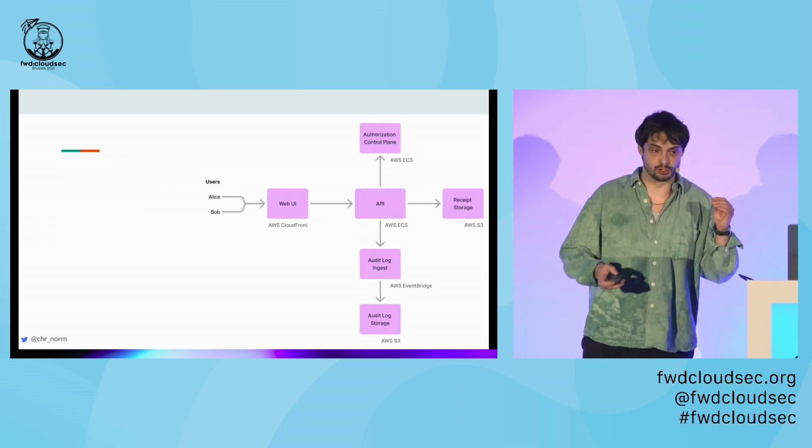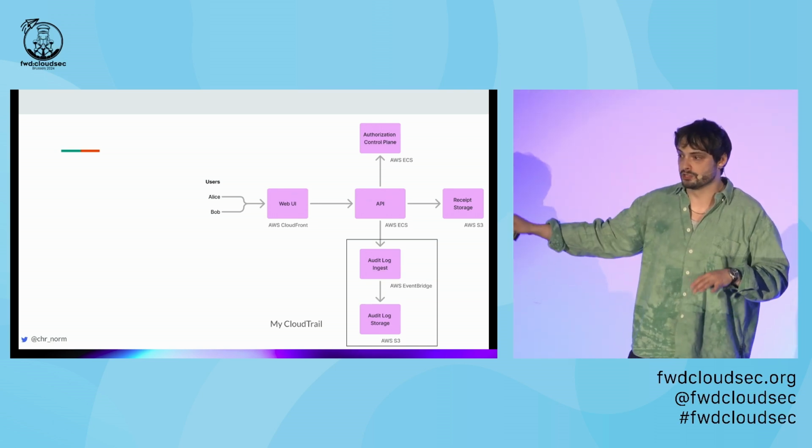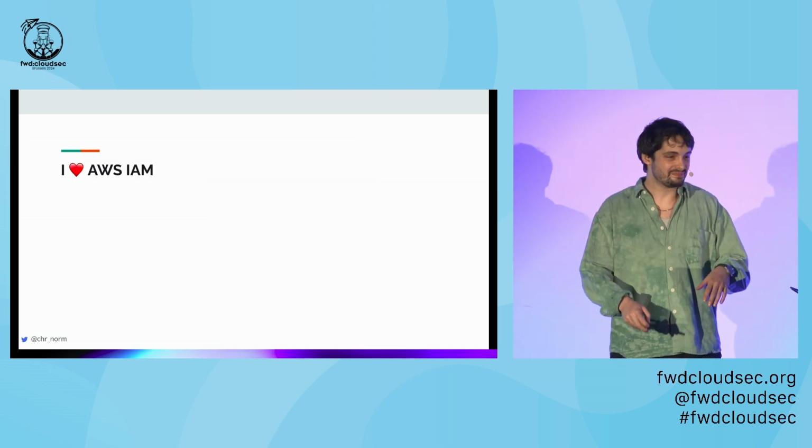And again, I wanted to point out that this was my CloudTrail, and these components here are similar to and inspired by AWS CloudTrail. And we get a little bit of thumbs up again.